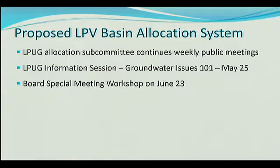Moving on to agenda item number 5, pumping allocation systems development. Mr. Chair, board members, this is a pretty brief update, just reminding you of what occurred at last month's board meeting and where we're moving forward to now to help work through this process.